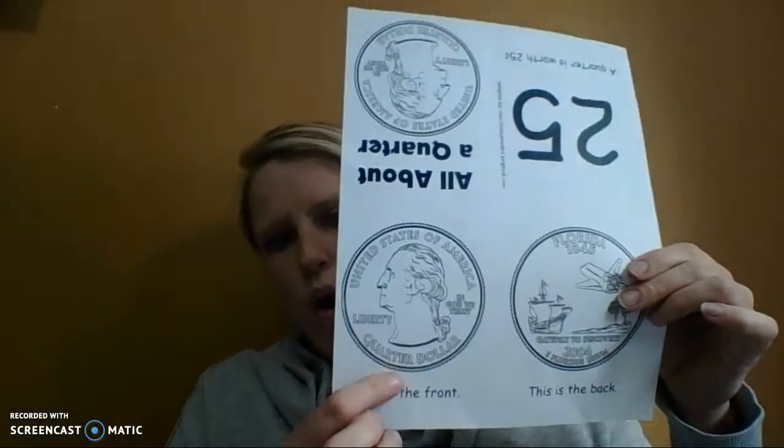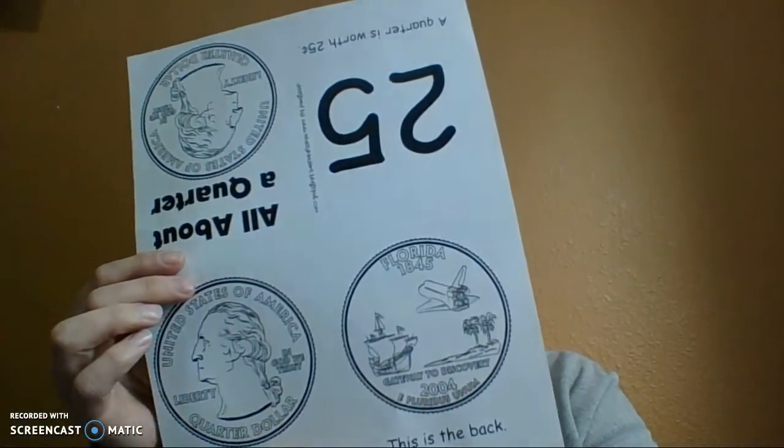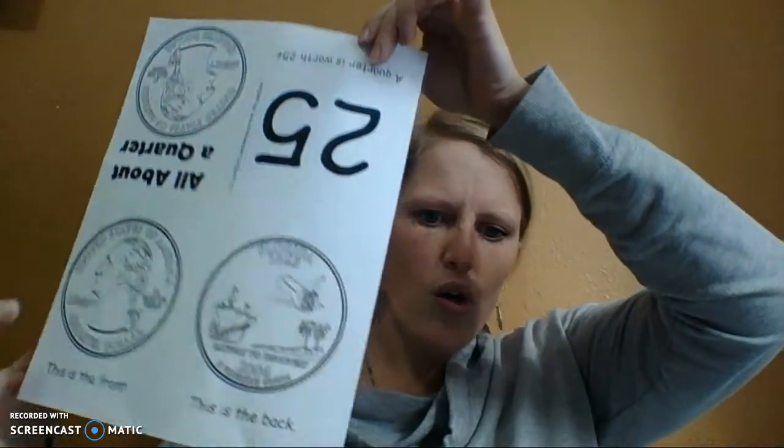So when you are going through your piggy banks, you might find some quarters that have George Washington on the front, but they have kind of a funny thing on the back. So as long as they have George Washington on the front, and they say 1/4 on the bottom, then they are a quarter and they are worth 25 cents.